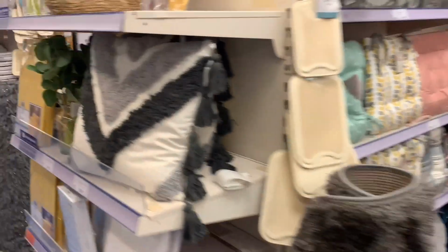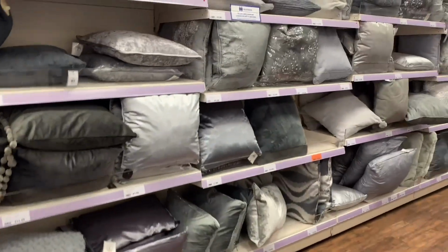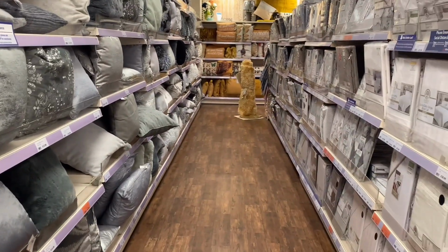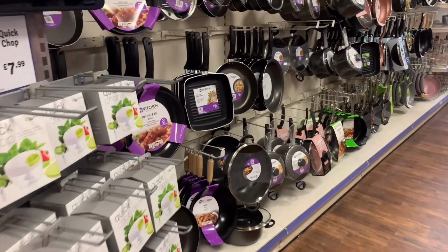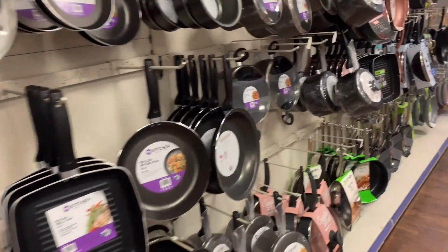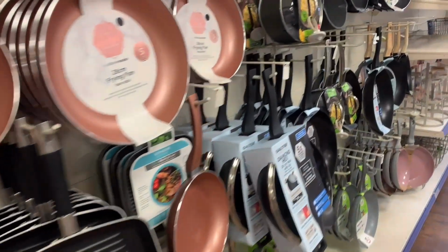They've got beautiful duvet covers, pillow covers, cushion covers, colours for every single room as well. You're spoilt for choice. This is probably the worst aisle in any shop that I go into with my wife. She spends about 4 hours just staring at all the pots and pans. She claims she hasn't got any, but you open the shed and there's about 60 of them in there.